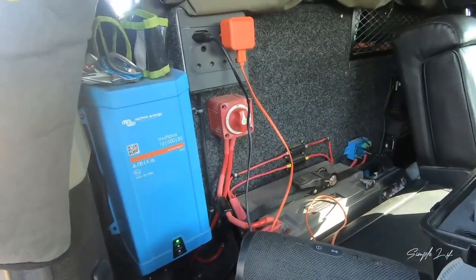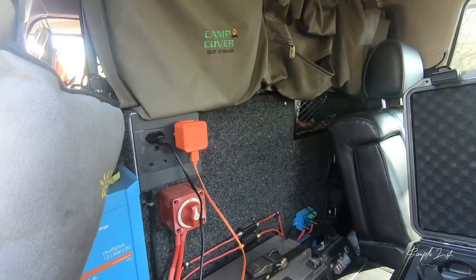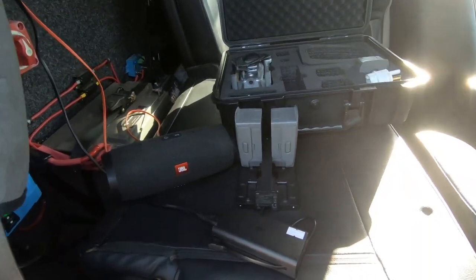It's my inverter in the back, I think it's a 500 watt. Got my 220 volt plug over there. Yes, we have a Bluetooth speaker, the bane of all conservative campers.